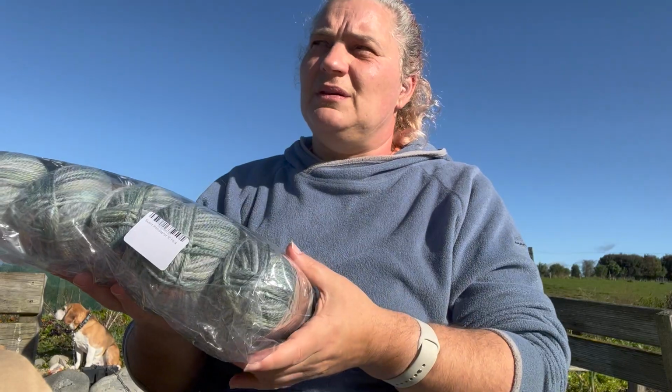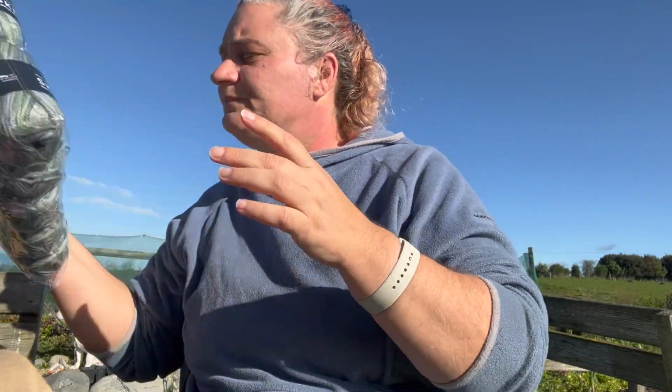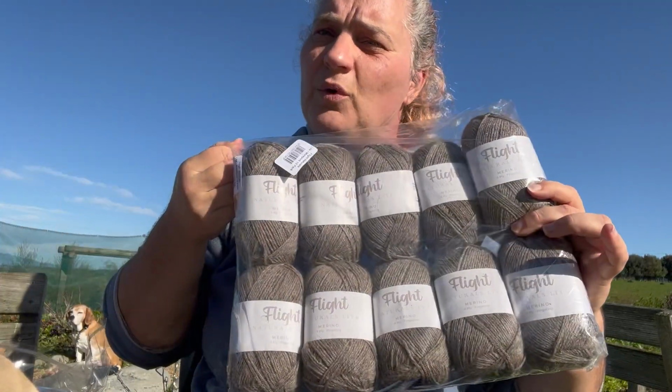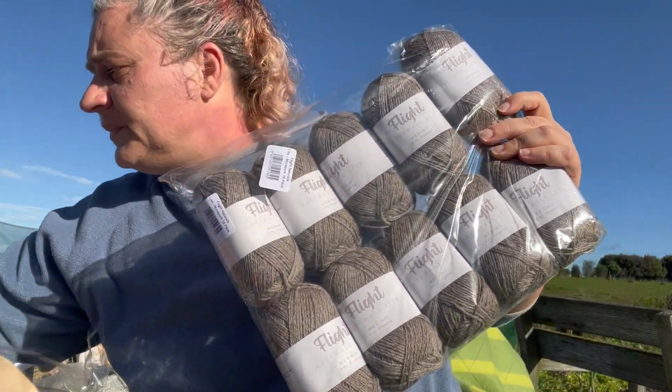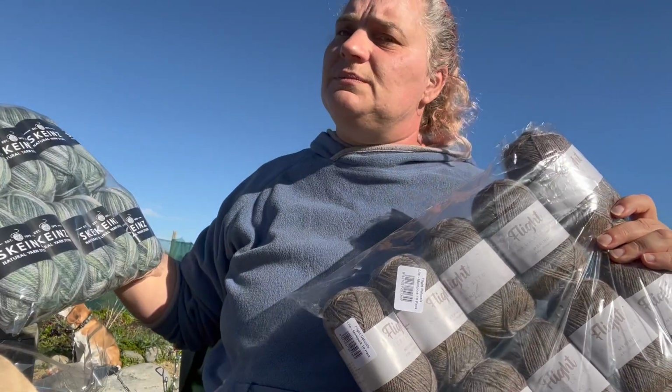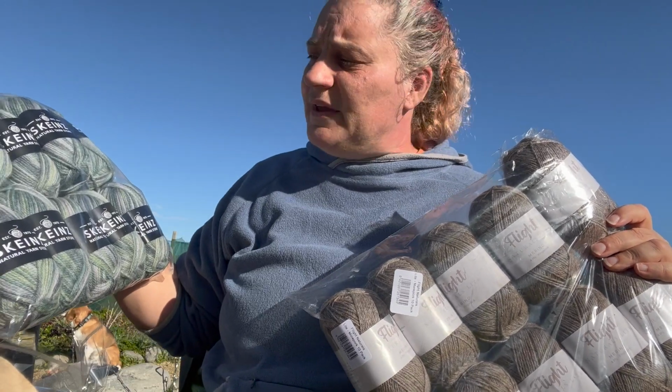Or was that on 30? This was either 25 or 30. I can't remember which one round. And the other one I got was 10 balls of 4-ply flight merino. So what am I going to do with this? Because I have to make sure that I've got a yarn in, yarn out policy. I have a lot of yarn.